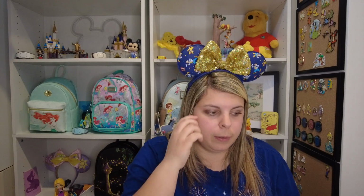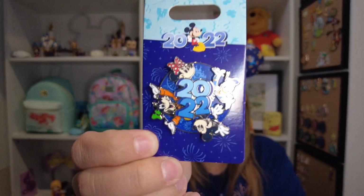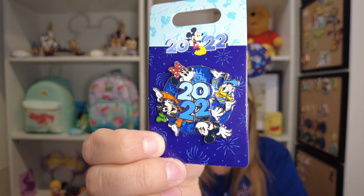I've been collecting since 2019. This trip that we just went on was my 5th trip, but my first one was way back in 2001, and I didn't start collecting pins then. I would like to try to find a pin from 2001, maybe on eBay, because I have one from every year from 2019 up till now, 2022, because I've gone every year since 2019.